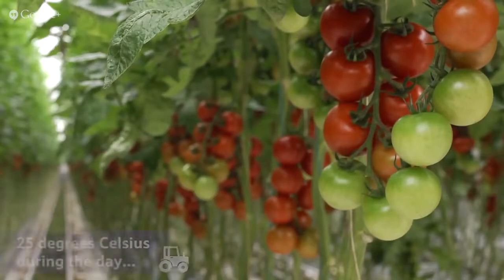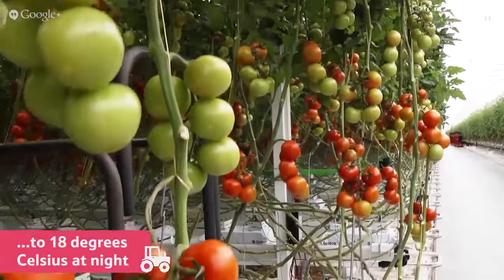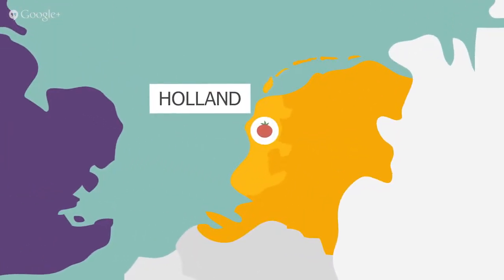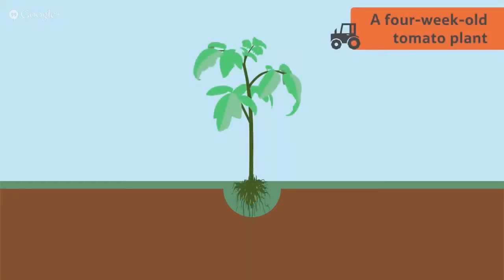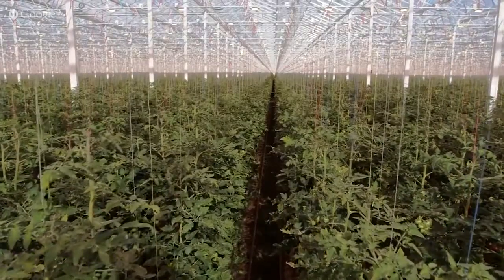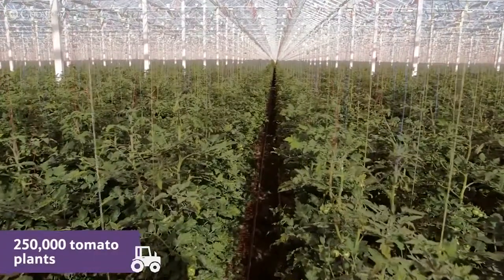So here in the glasshouse, the temperature ranges from a warm 25 degrees Celsius during the day to 18 degrees Celsius at night. The baby tomato plants are grown from seeds in Holland. Once the small plants are 4 weeks old, they are transported to the UK by lorry. When they arrive at the farm, they are planted into large glasshouses like this one. Each glasshouse has an amazing 250,000 tomato plants at any one time.